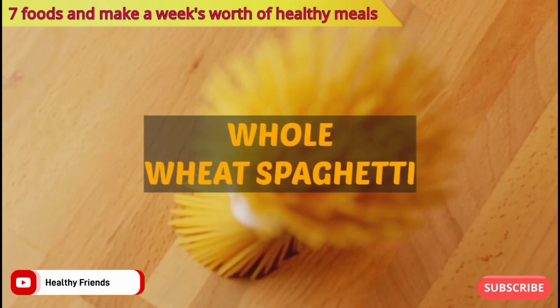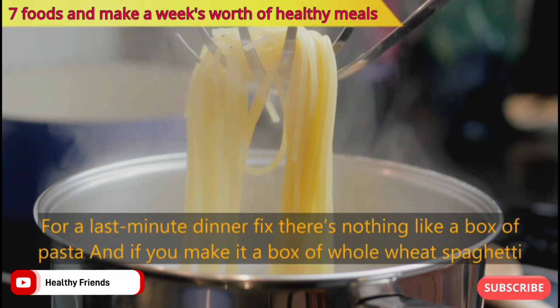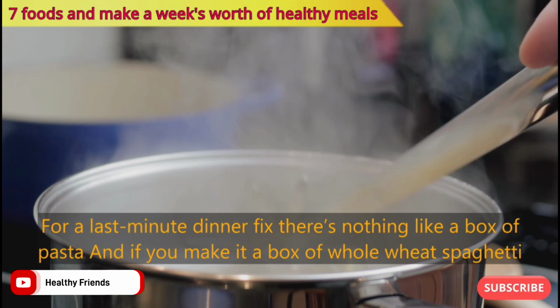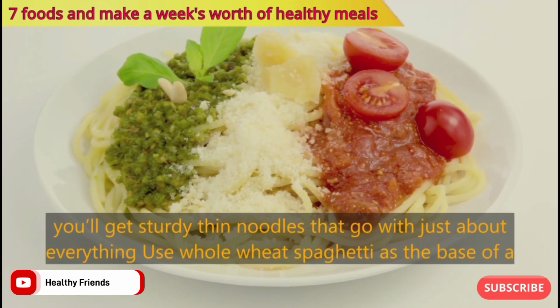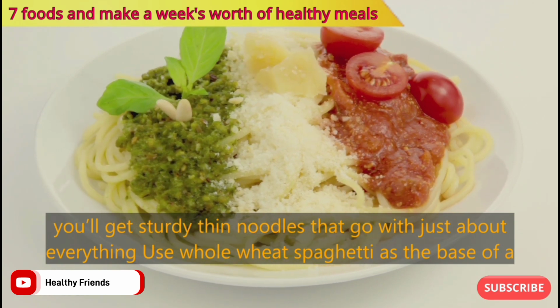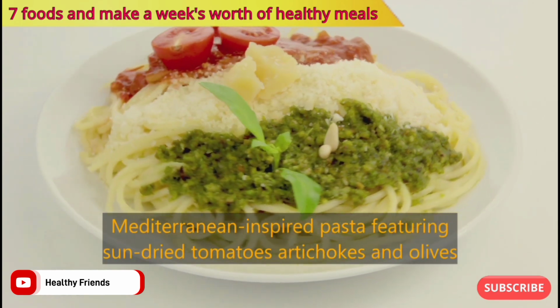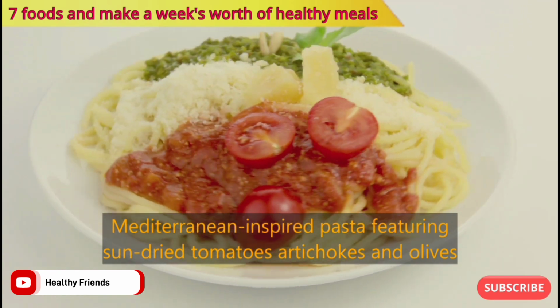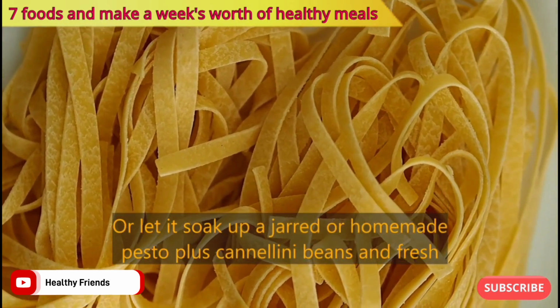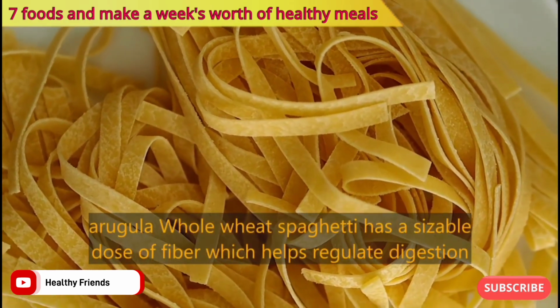Number 6. Whole wheat spaghetti. For a last-minute dinner fix, there's nothing like a box of pasta. And if you make it a box of whole wheat spaghetti, you'll get sturdy, thin noodles that go with just about everything. Use whole wheat spaghetti as the base of a Mediterranean-inspired pasta featuring sun-dried tomatoes, artichokes, and olives. Or let it soak up a jarred or homemade pesto, plus cannellini beans and fresh arugula.